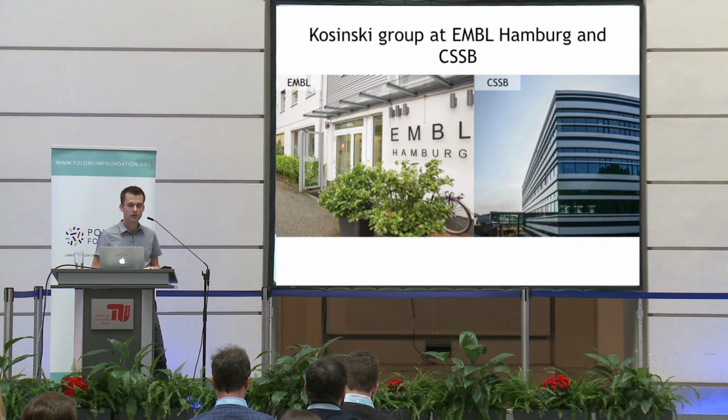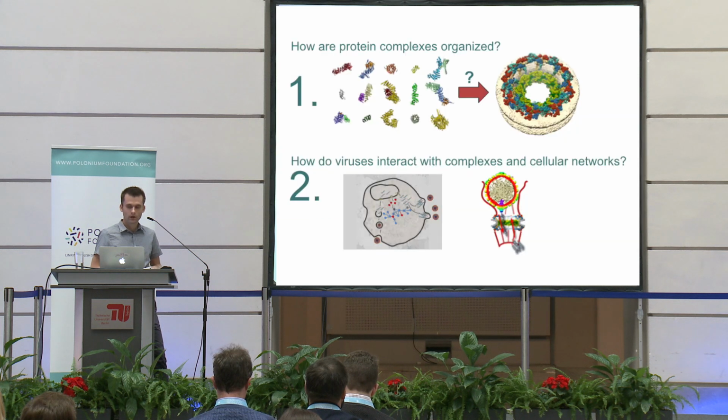So first we continue asking questions how different protein complexes are organized. So we continue working on the nuclear pore complex, but we also work on other complexes. And we also work on improving our computational methods to model faster and with better precision and with better accuracy. We also started new lines of research, so we realized that we are quite good in integrating data and also analyzing the uncertainty in the output models.